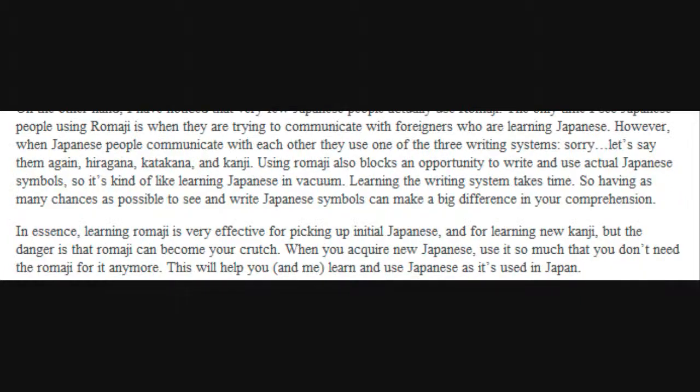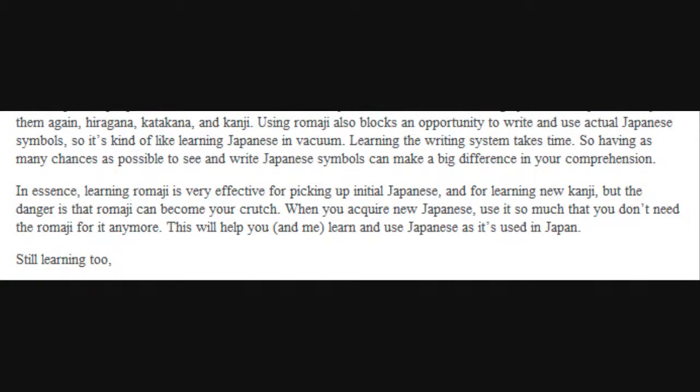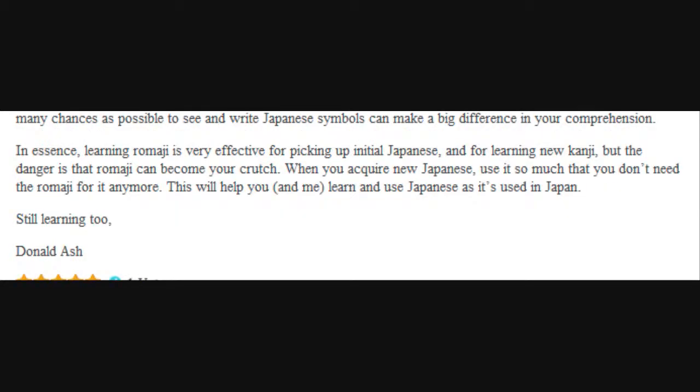Using Romaji also blocks an opportunity to write and use actual Japanese symbols, so it's kind of like learning Japanese in a vacuum. Learning the writing system takes time, so having as many chances as possible to see and write Japanese symbols can make a big difference.